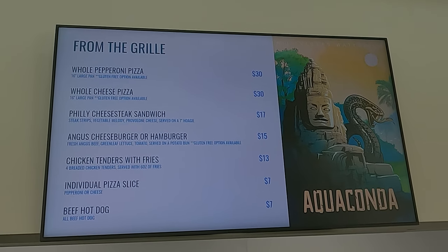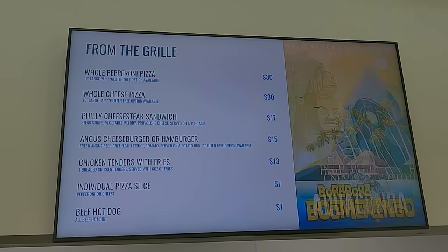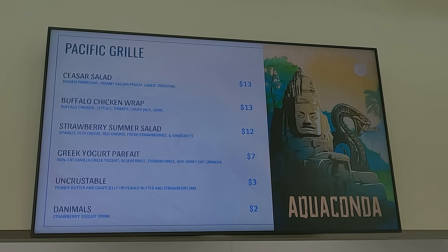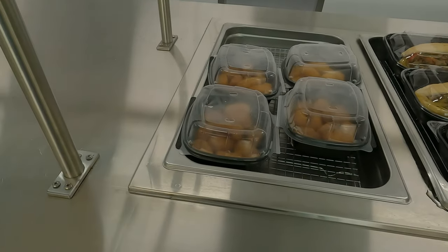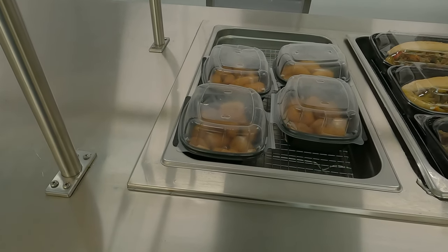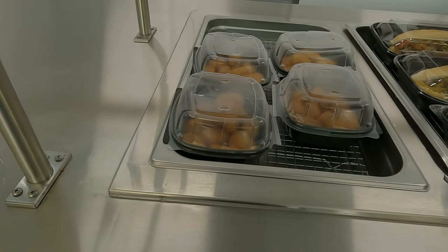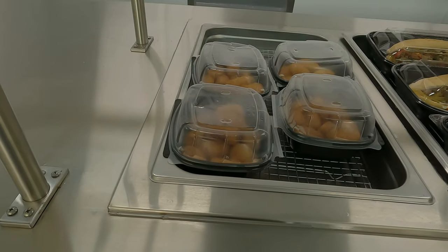Here's a shot of the menu with all of the costs of everything. Pretty sure they spelled Caesar wrong when spelling Caesar salad. After looking at the menu on the screens, one thing I did notice they don't actually show up there is that they have little mini corn dogs as well. It's not listed on the screen menu, but that is here on the line to pick up.